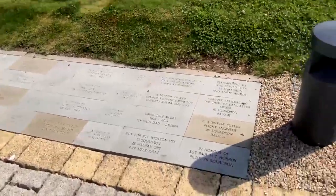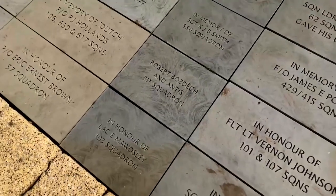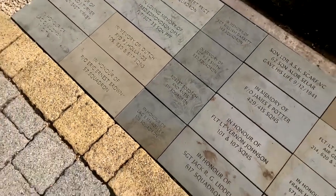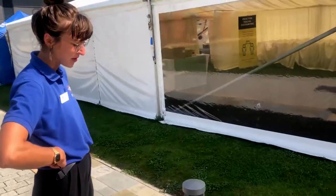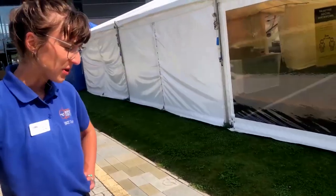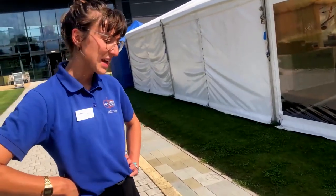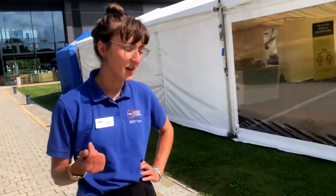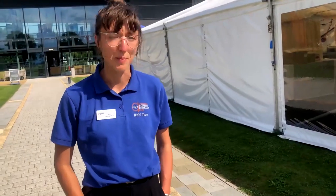We have a stone for Robert Bozdech and Antis. Antis was actually a dog who was awarded the Dickin Medal for bravery in World War II. And Robert was an airman from Czechoslovakia. He ended up in no man's land in France, and he and his fellow crew member went to seek refuge in an empty farmhouse, and they heard this whimpering. And in the corner, huddled, was a scared little puppy.